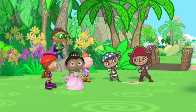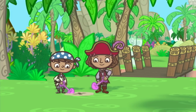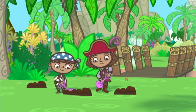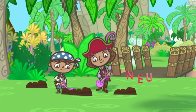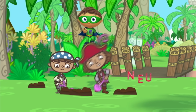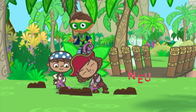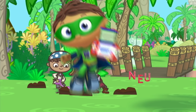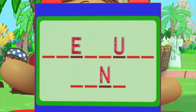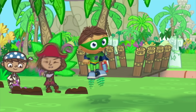Let's dig it out. A princess is always prepared. Don't forget to look out for super letters. You see super letters? Which letters did you find? N, E, U. Let's put them in our super duper computer! Nine more super letters, and then we'll get our super story answer. Super job, super readers.